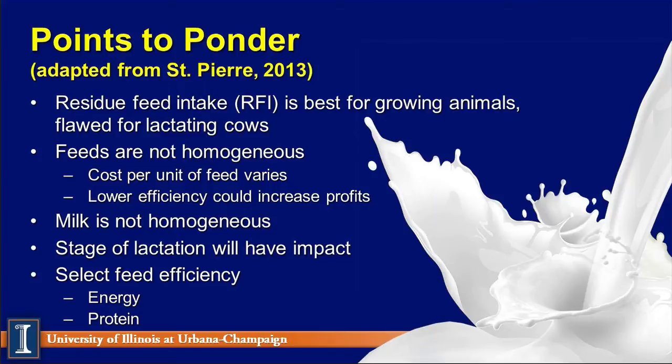We also talked a little bit about feeds not being homogeneous. And of course, economics become a big factor, no question. If it improves feed efficiency, one of the best ways to increase protein feed efficiency is to underfeed protein, which means I can get cows up to 30% protein efficiency, but you're going to leave about a pound of protein that you're not going to sell. That's a lot of money.